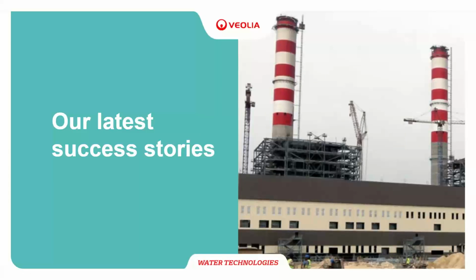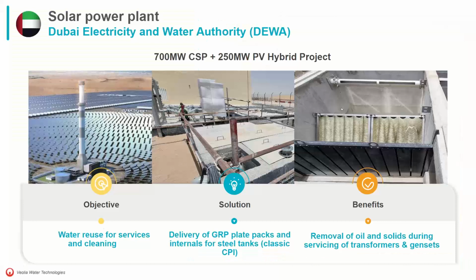So over to our latest success stories of CPI power plants. We've done the Dubai Electricity and Water Authority, the DEWA Noor Energy 1 plant in Dubai. It's a thermal collector solar power plant. The objective here was water reuse for service and cleaning. So we did a lot of CPI there around the site in all cleaning and runoff areas. The solution was the delivery of the GRP plate packs and the internals of the steel tanks, the classic CPI. So we have both systems combined.